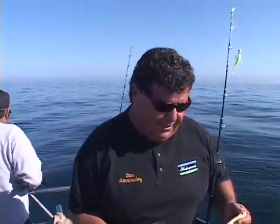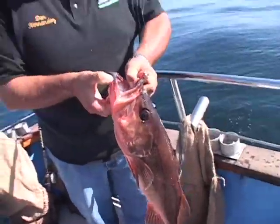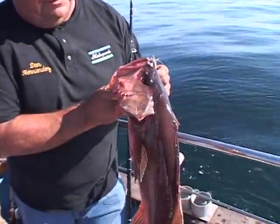This is a salmon grouper I just caught using a magic metal jig, 10 ounce. It's a glow in the dark with the red. Just got that all the way straight down. The fish just slammed it. I'm not even sure I made it all the way to the bottom because that fish really hit it hard. It's a big, beautiful fish.